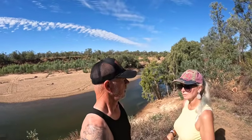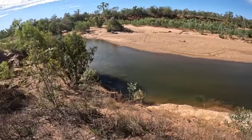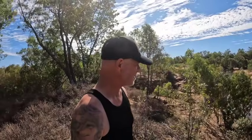So we just walked down to Lenard River, which is right here behind us. Pretty speccy, but yeah, I don't think I'll be taking a swim in that. We are in croc country, so you just got to be croc smart. And unless you can see the bottom and there's signs that say it's safe to swim, we're not swimming.